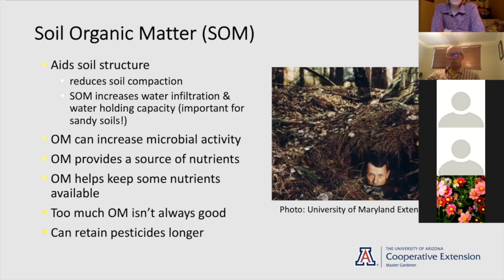And just keep in mind, we see this a lot, especially when you're adding organic matter to raised beds year after year after year. It gets to a point where you're gardening in nothing but organic matter, and then you're missing out on that mineral component that we talked about. That's part of the native soil. So then your plants can start to suffer.